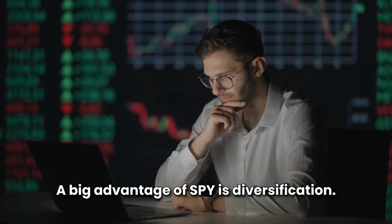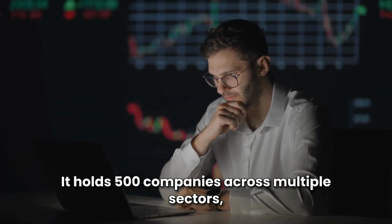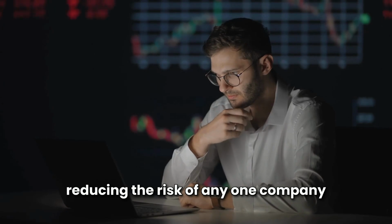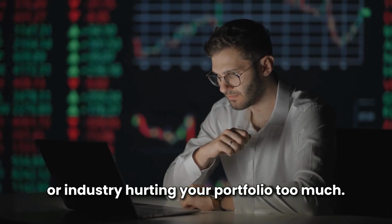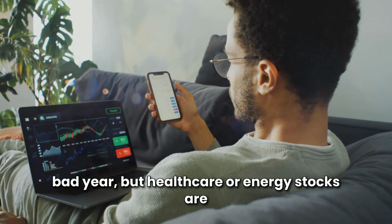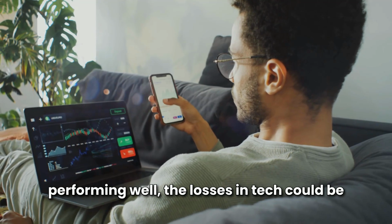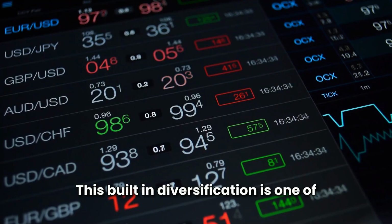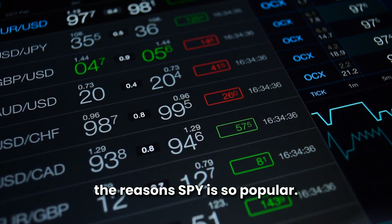A big advantage of SPY is diversification. It holds 500 companies across multiple sectors, reducing the risk of any one company or industry hurting your portfolio too much. For instance, if tech stocks are having a bad year, but healthcare or energy stocks are performing well, the losses in tech could be balanced out by gains in other sectors. This built-in diversification is one of the reasons SPY is so popular.